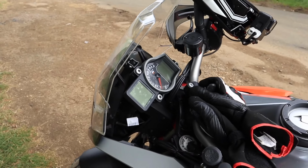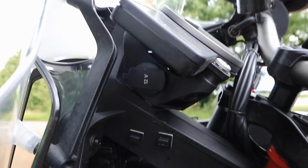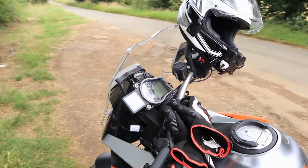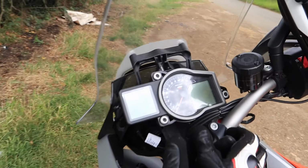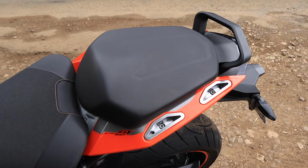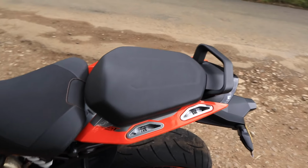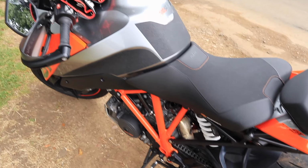It's got an accessory power socket just up here behind the dash. It's a normal car one, so you can plug in the USB connector that takes a couple of USBs for accessories on the dash here. And also behind the clocks and under the seat, it's got both a switched and an unswitched set of accessory 12 volt cables, so really good for plugging in accessories or wiring things into the bike.